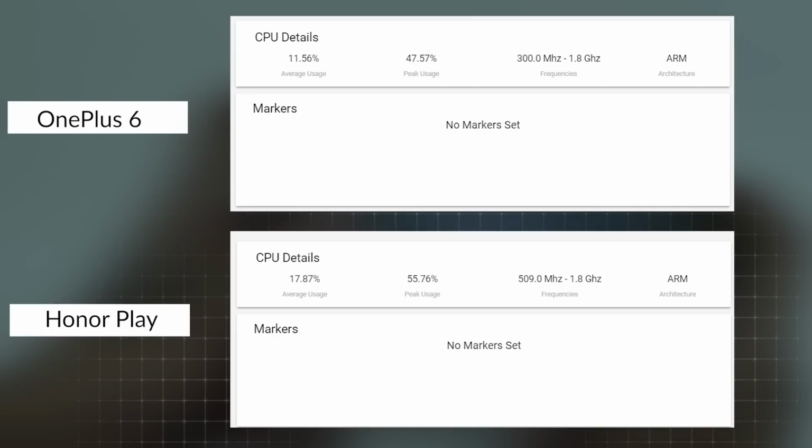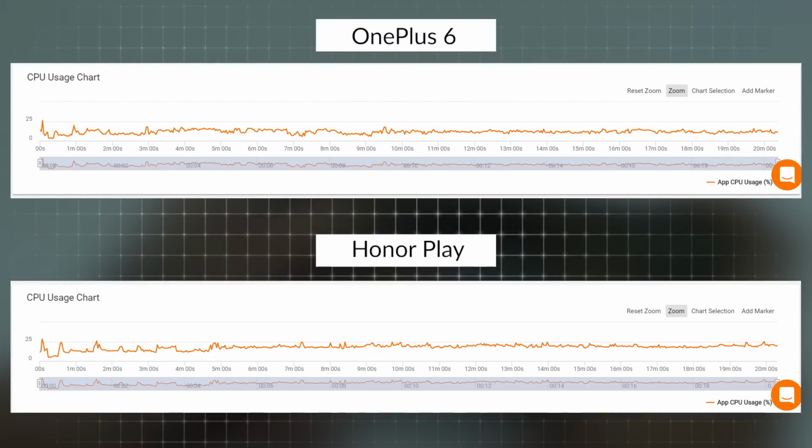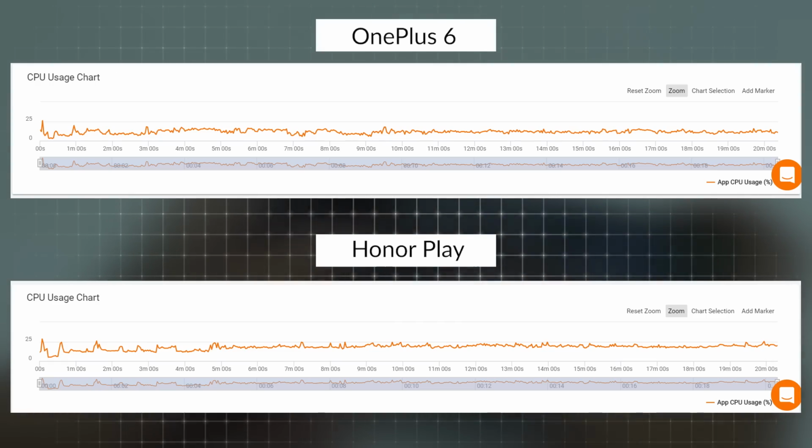Also, a little thing that I noticed is while the CPU usage for the OnePlus 6 was only around 11.56%, the Honor Play used around 17.87, which is almost 18%, which means that the Mali GPU is somehow taking the help of the processor, probably for GPU Turbo in some way, or basically maybe that is GPU Turbo, to perform at par with the Adreno 630. Also probably one of the reasons for the higher temperatures.